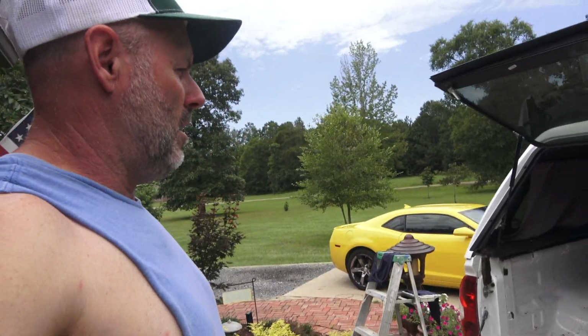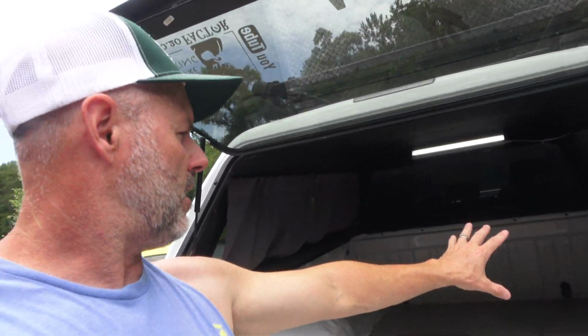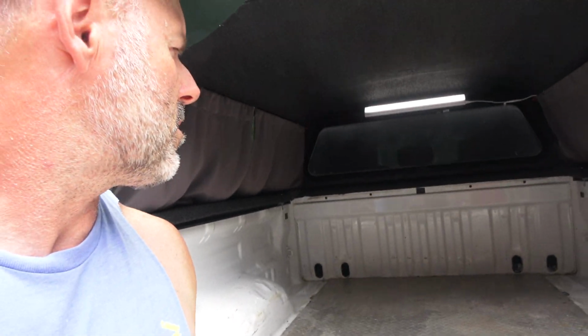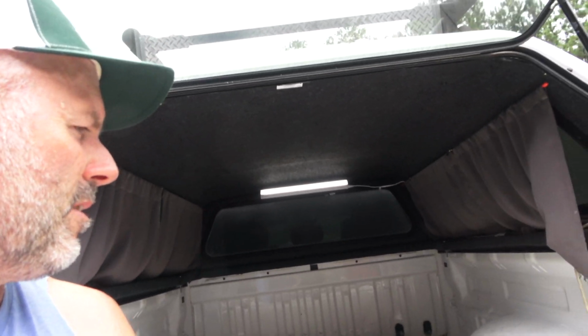Alright, so I got everything cleaned out on the bed. I pretty much just used some dishwashing detergent and some water and cleaned out all the sides and the bottom.